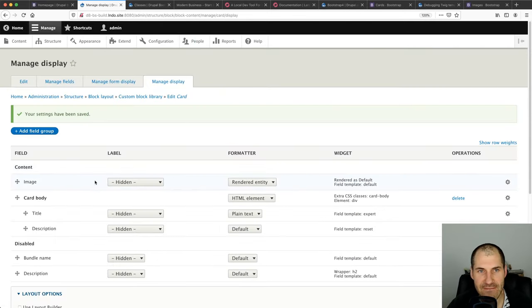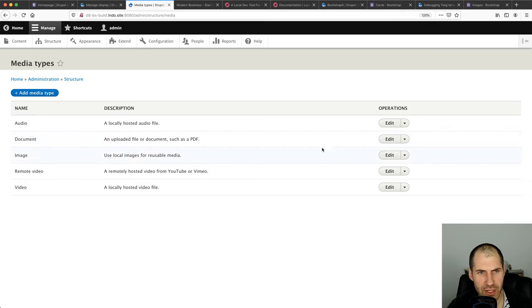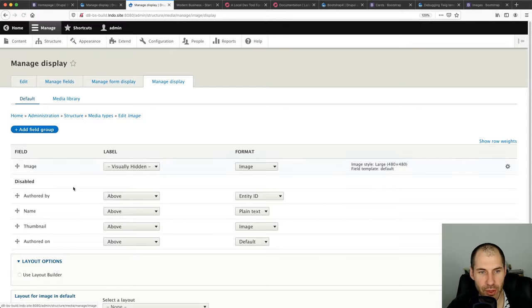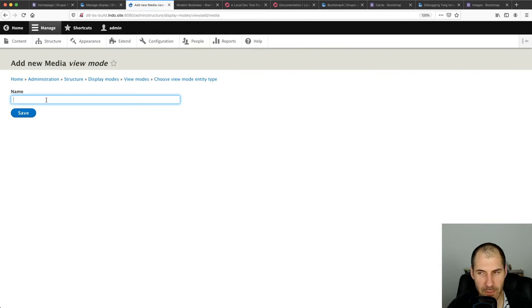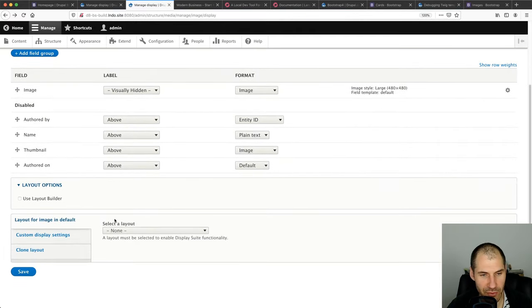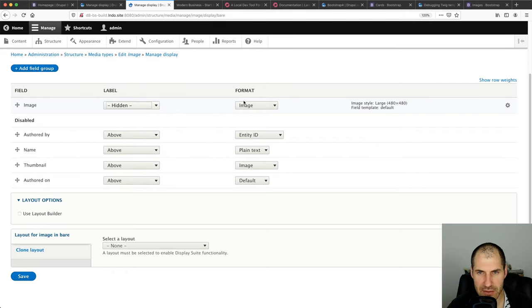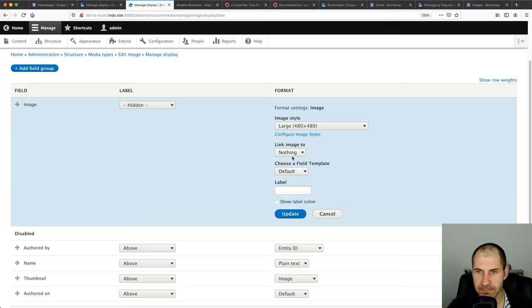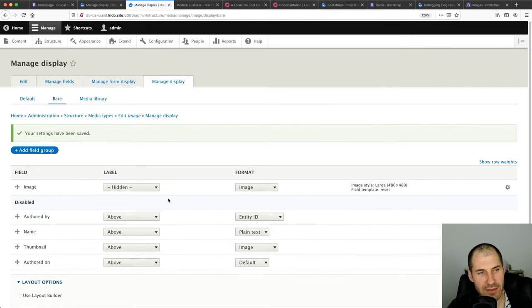So what I'm going to do is I am going to go to structure. I have to stop touching my face. Anyway, structure, image, and I will create a new view mode. Well, I need to go to manage view modes here, and we'll call it bare, not as in the animal, as in bare, empty. I suck at naming things, honestly. I struggle with that in Drupal. And what we're going to do is we're going to switch on the bare view mode. We're going to go to it, and then let's just hide that. And let's change the layout field template to reset. And so this now should be very bare. Hence, no pun intended, bare.